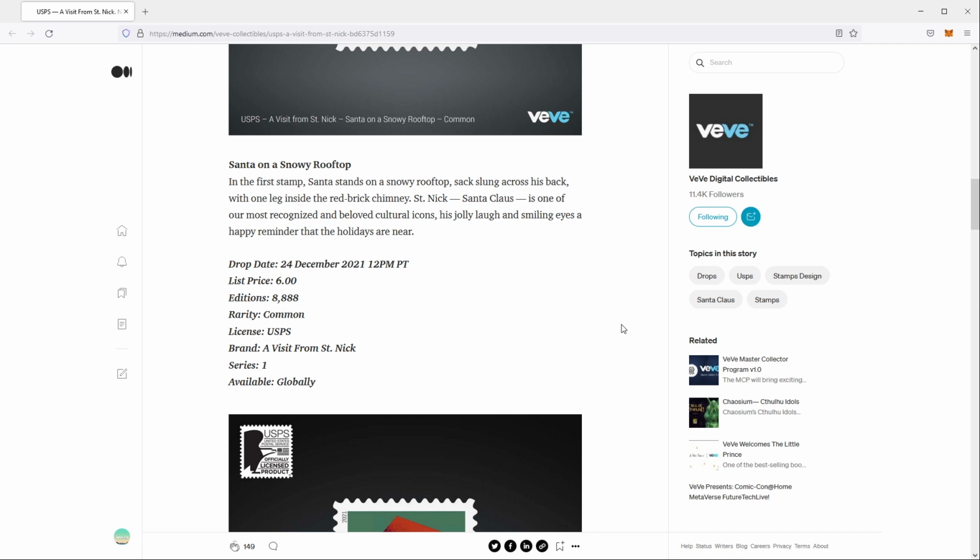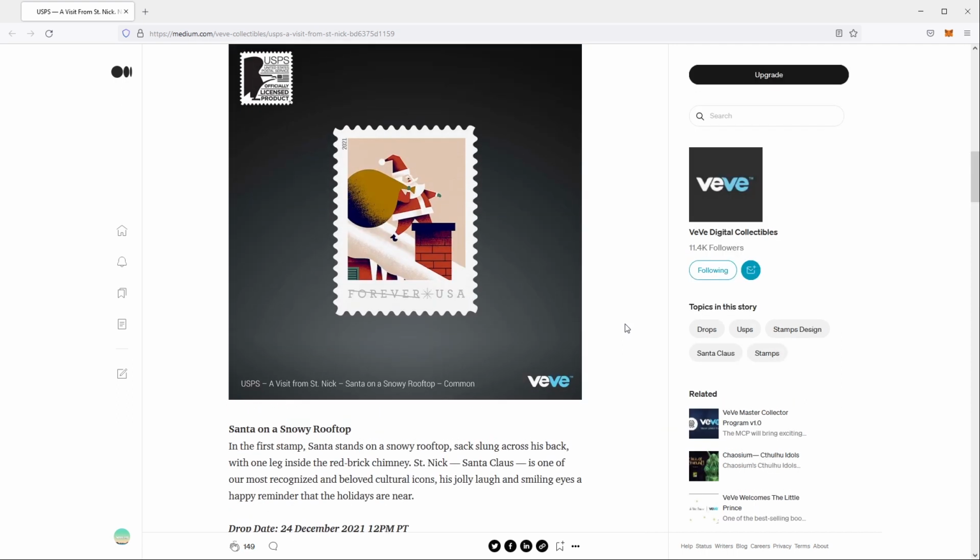Yeah, and I agree with you. Since it's not the first USPS drop, but it is pretty right with Santa Claus, I'm going to say 100 gems for this rarity, just because it looks cool. You've got Santa on the rooftop with a little bag of toys or coal. Looks like coal. You see it? It's like a bag of coal, to be honest.